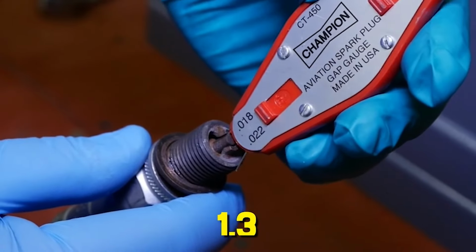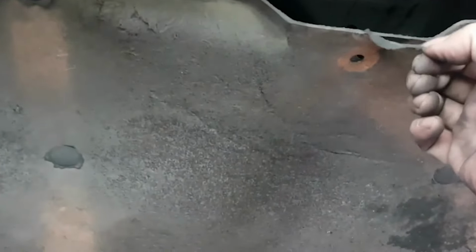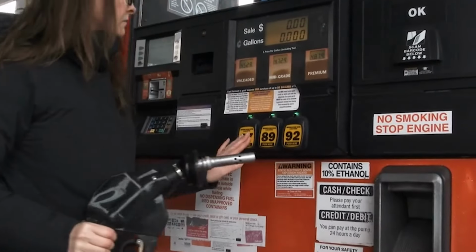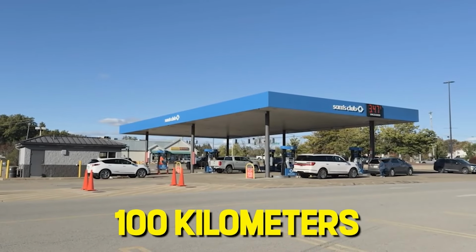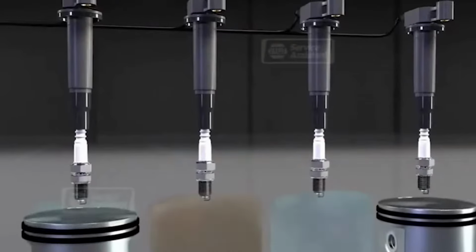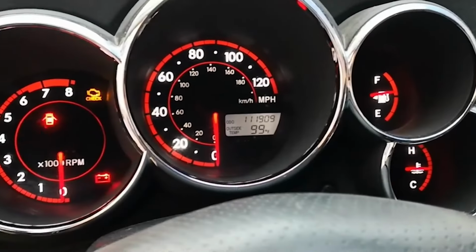Gap had opened to 1.3 millimeters, faster wear than expected. The insulator showed darker deposits than normal, suggesting the plug was running slightly rich. By 9,000 kilometers, fuel economy dropped to 8.2 liters per 100 kilometers, a 5% loss. More concerning was a rough idle that developed when the engine was fully warm. The OBD2 scanner showed sporadic misfires across all cylinders, 2 to 4 per minute at idle.